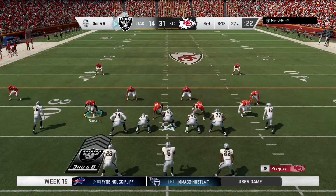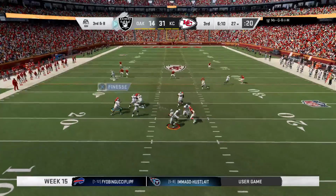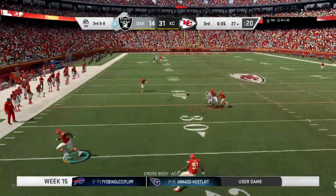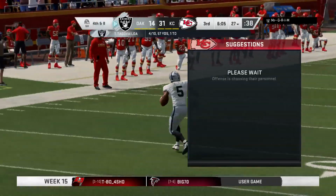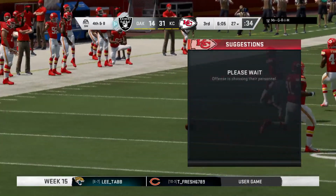53 is the mic. Watch the screen. They'll set up a throw. Buying time to his left. And he will not be able to hang on through the contact. It's incomplete. The coverage strong, and now it's 4th down.